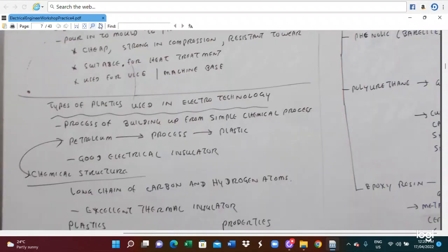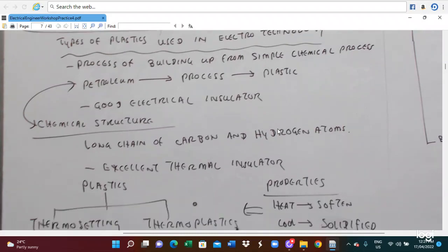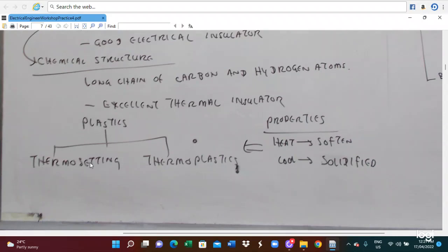The types of plastic used in electrotechnology are produced by a process of building up from simple chemicals from petroleum. We can use this process to make plastic, and they are also good insulators. The chemical structure of petroleum is a chain of carbon and hydrogen atoms. They are excellent thermal insulators. So plastics are thermosetting and thermoplastic. With thermoplastics, when heat is provided, they soften, and when cooled, they solidify.